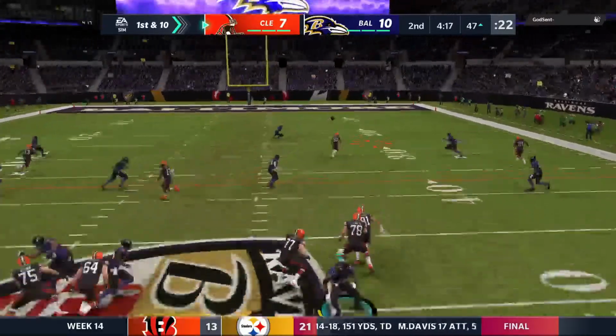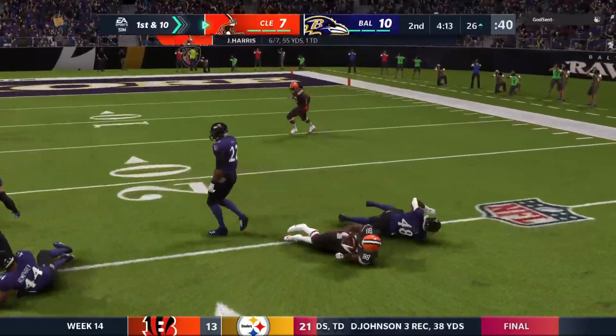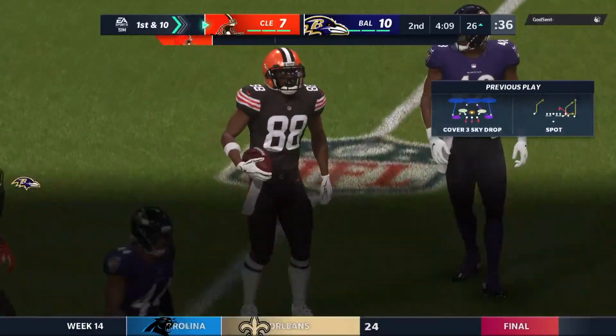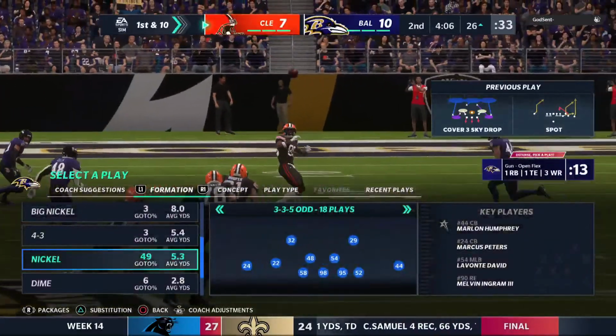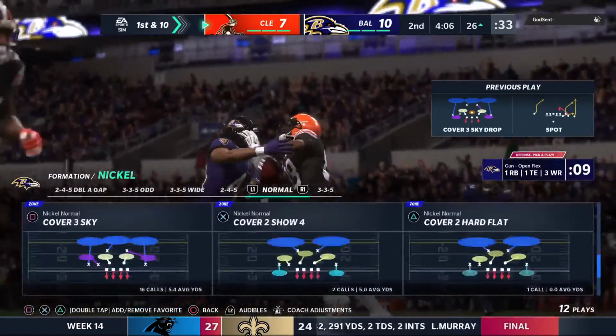Now they'll throw here out of the gun. This is caught by Antonio Brown, and he'll go down. A well-executed 22-yard gain. A good grab there by the former Central Michigan man, Antonio Brown. And he ate up some real estate on the catch, too, didn't he?